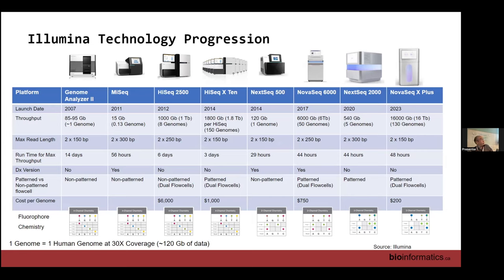The sequencing cost. So this is the amount of cost that you need to spend on the sequencing reagents.